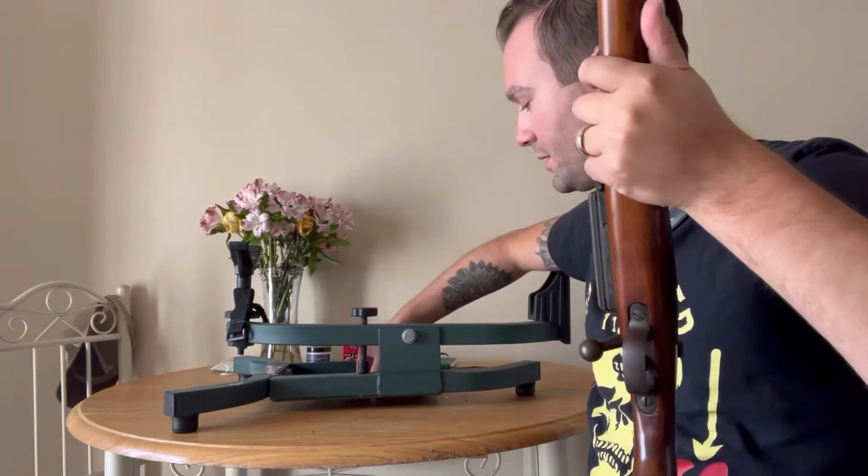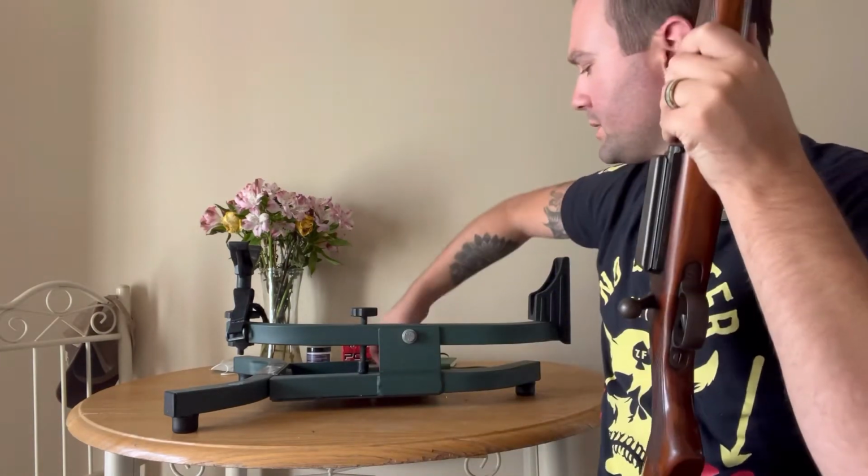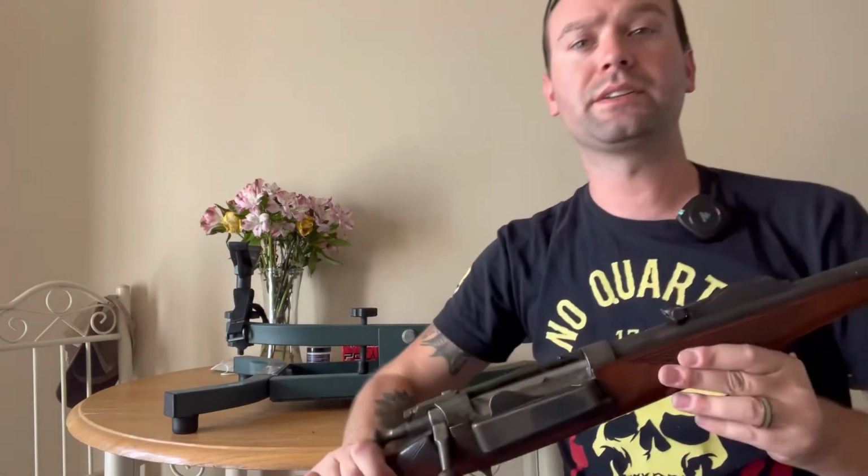It's about all I want it to do. These, my dummy rounds, are loaded up with the rounds I do plan to hunt with. I'm actually considering, this is a Hornady Interlock boat tail soft point. I'm gonna see if that extends the range on this old girl. And this thing was only pressed into service for about a decade.